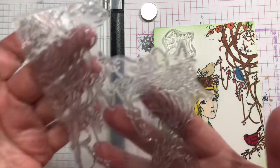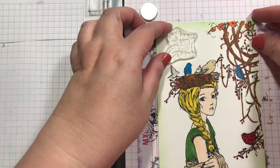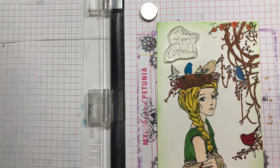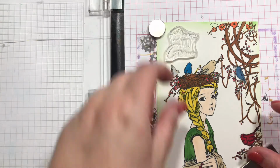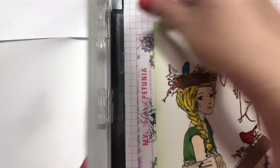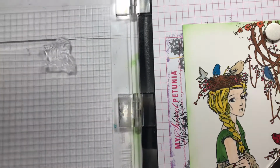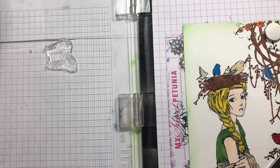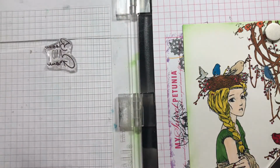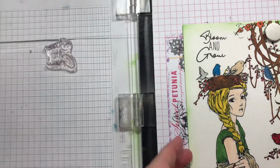Peel that back off. I love that it's all one piece. That's so cool. Okay. So Bloom and Grow. Maybe she is going through something, and sometimes you have to grow through what you go through, they say, right? Although when we're going through it, we're like, yeah, screw you, basically. Okay, so I'm going to use this nice brown ink, I think, since we do have a lot of brown on there. Yep, I like it.